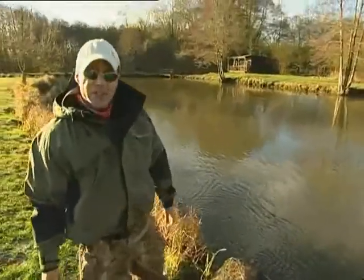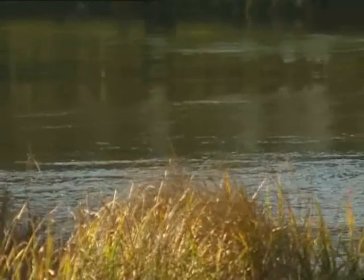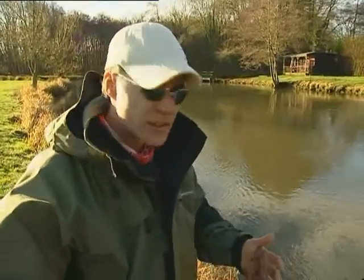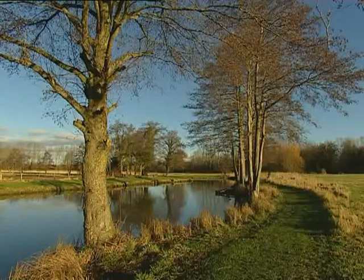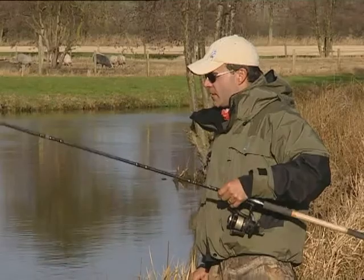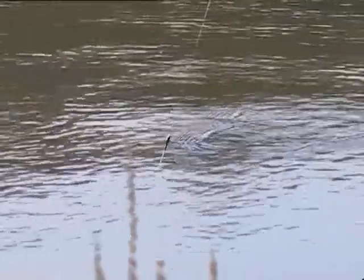We've taken a decision today really to try and fish the main Test. This is the river Test. Normally the water is much clearer than this. There's quite a lot of colour in the river today, but not nearly as much as there was yesterday when there was a lot of drifting debris. So we're hoping today that we can catch some really nice grayling off the main river. So fingers crossed. Well, I've dropped a little bit further down the run and I've hooked into a grayling here.